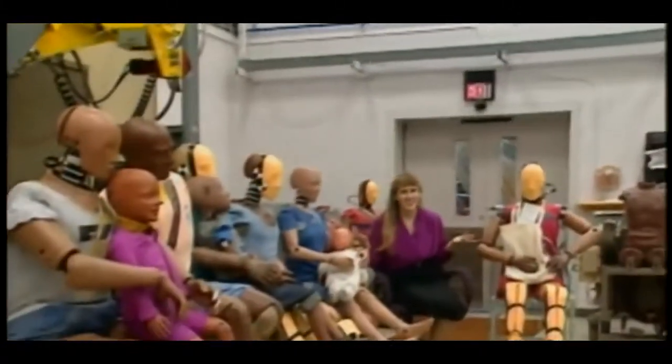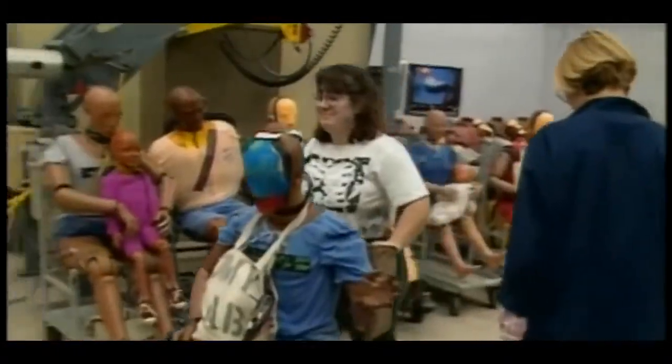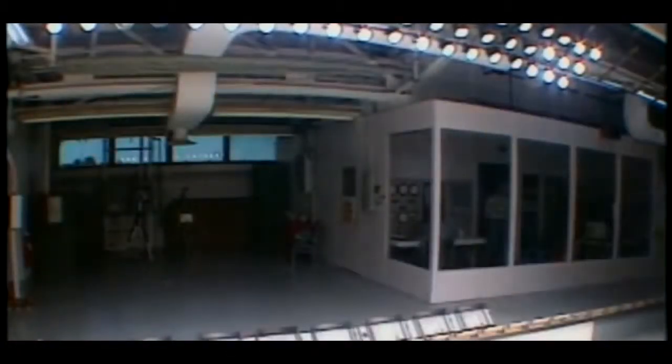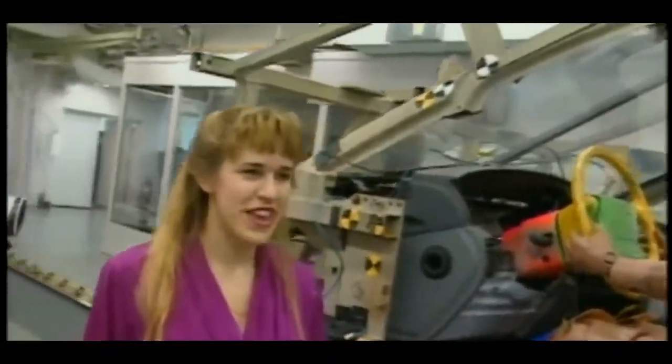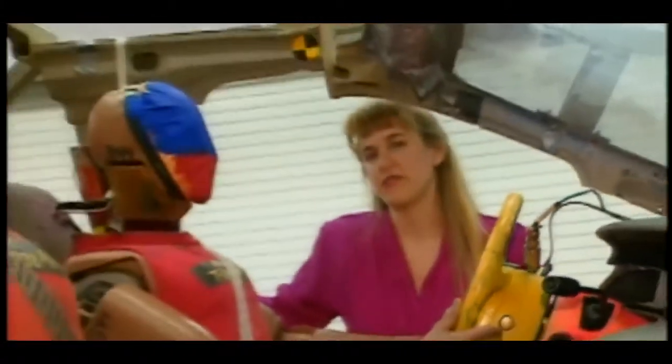My name's Susan Young. I'm an engineer at Ford Motor Company, and I work with these guys to help make cars safer. The tests are run here, and they simulate exactly what happens in a car crash. This is just regular tempera paint, poster paint, and we wet it down before the test, and that way we can tell if his face hit anything in the car. But we expect it to hit the airbag, and there's usually a pretty nice face print right on there if you use enough paint.